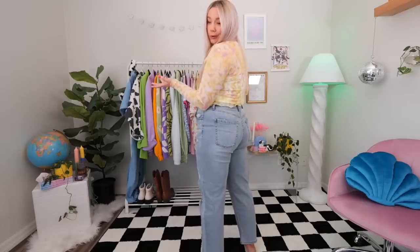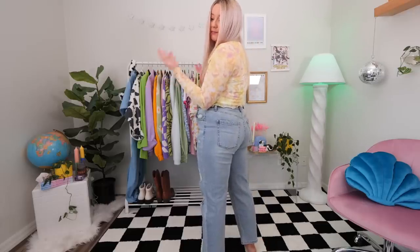So I definitely think I'm gonna keep these. I do think my butt looks pretty cute in them. Just throwing that out there. Just a little extra something. And now that I'm kind of thinking about it, these have to be the comfiest pair of jeans that I've tried on in a really long time. The comfort is really there.